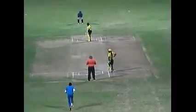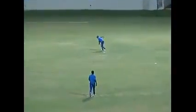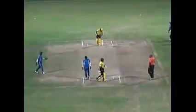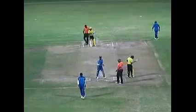Here is Paul. Begins to move in now. He's in, and this delivery is on the line of the leg stump, and the batsman just working it down to a backward square position. The fielder, who is at a short, fine leg, moving around to his left to do the fielding, and they come through for a run.